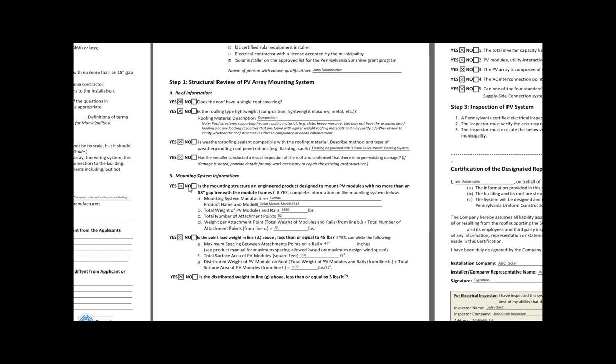But if there's answers of no to any of these, then your municipality needs to work with the installer to answer the additional questions that need to be answered. So once again, this information can be used as a base for that approach. But if no to any of these questions, then that should throw up some signs that you need to work a little bit closer with this installer to vet the installation and the structure that it's on.